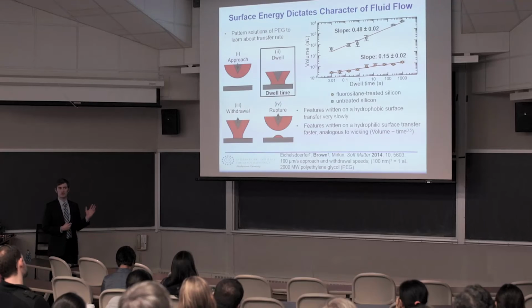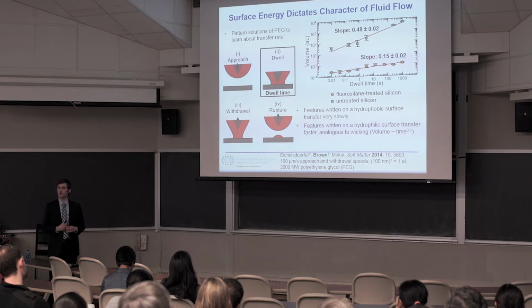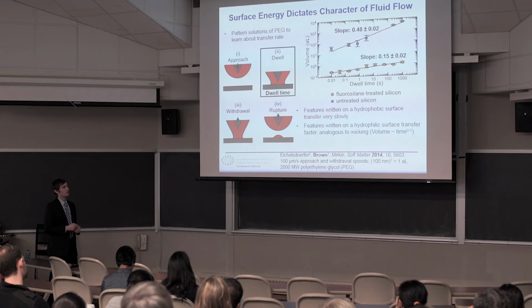And what's a bit more interesting, though, is if we pattern on a hydrophilic surface, the situation is a bit more complicated. And we see that, first of all, the features are much larger, but also it increases much more rapidly, to the 0.5 power approximately. And so this is an interesting number, because those of you that have taught or studied fluids know that capillary invasion or wicking processes typically scale as volume goes as time to the 1/2. So this is suggesting perhaps this could be related to some kind of wicking process. But additionally, neither of these power laws are 1. So this is telling us that this other foundational model maybe doesn't apply in these cases. Maybe treating these like a fluid flow is more appropriate.